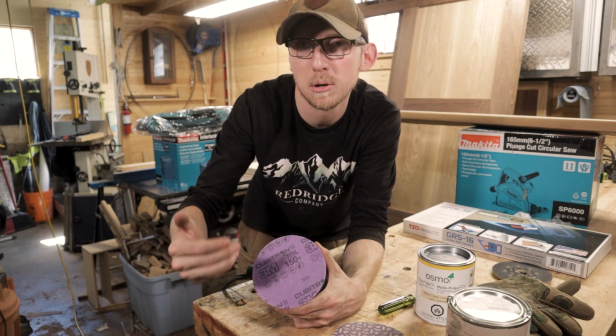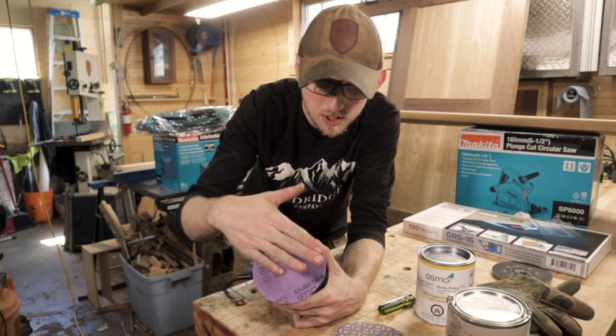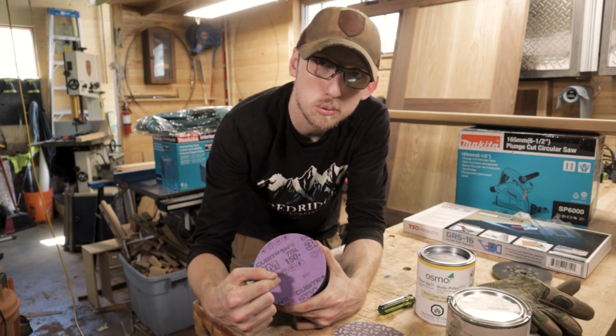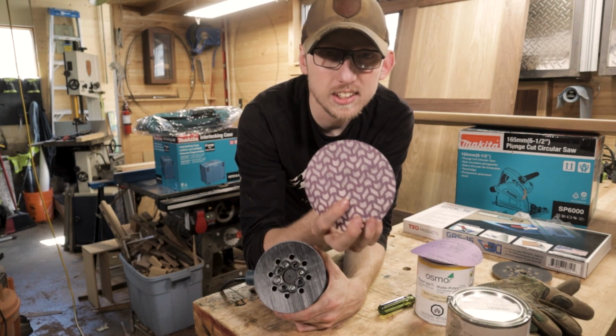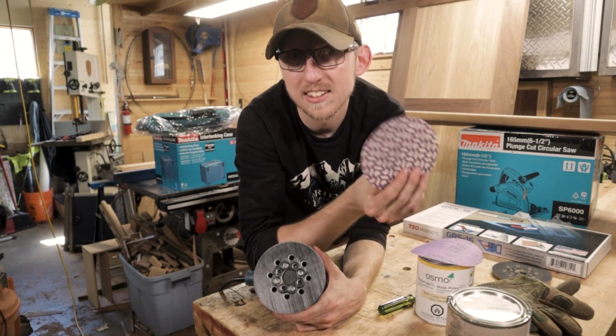Then you leave a few holes that aren't punched through, and that helps add some more suction from the vacuum to hold the pad on there. So overall, this Cubitron 2 sandpaper, the ones that don't have any holes in it, was the one that worked best. So what I'm mainly saying here is that this Cubitron 2 mesh is what has an issue.